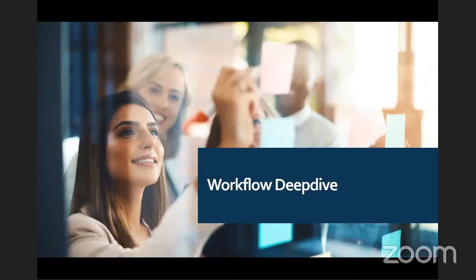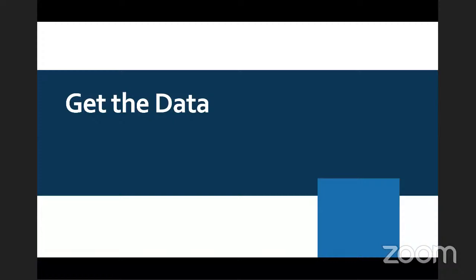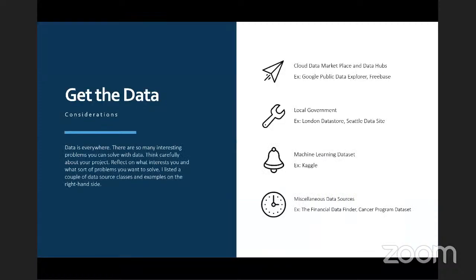So let's do a bit of a deep dive into the workflow steps that I've listed and talk a little bit more about them. Let me check the time. I think we're still doing well. All right. So getting the data, this is meant to say one. From a get-the-data perspective, there are multiple ways to get data.